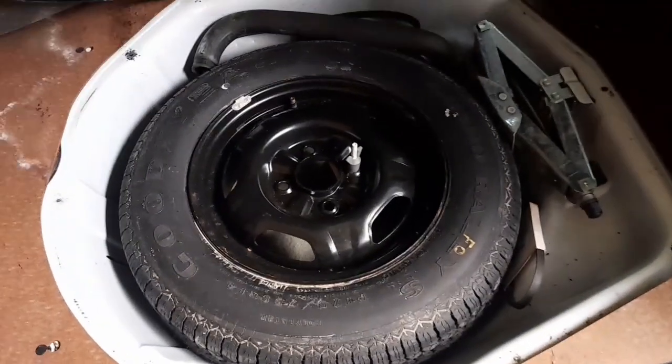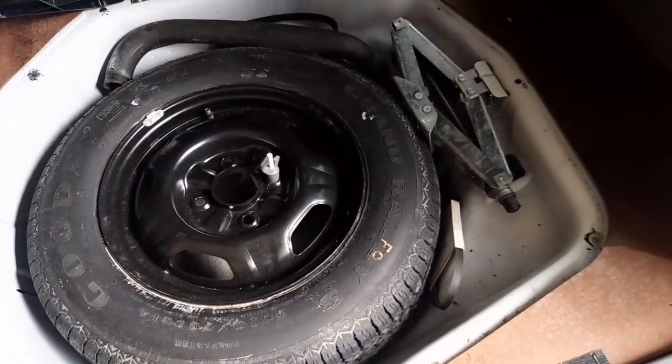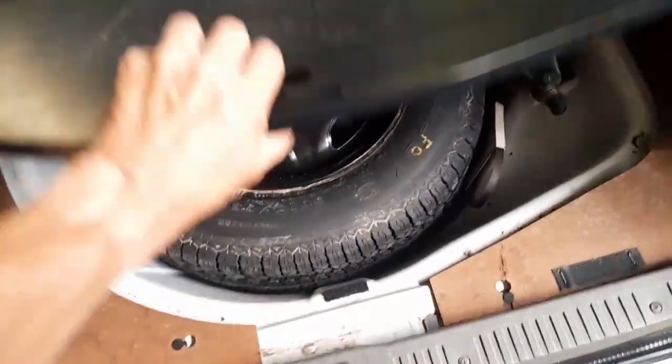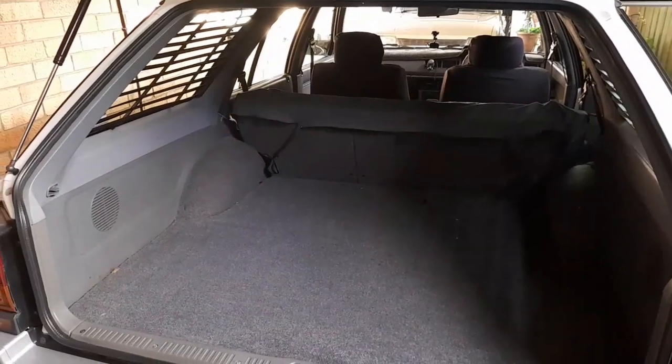I mean, you could even carry a lot of stuff with the seats in. And here's where the spare wheel is kept, and that's the original spare wheel, by the way. Never been used. Still the one that came with the car when it came out of the factory. For those that are interested, the car has done a genuine 191,000 from new.